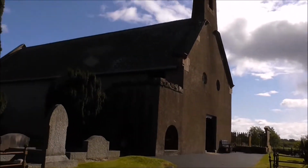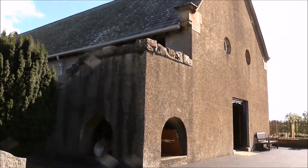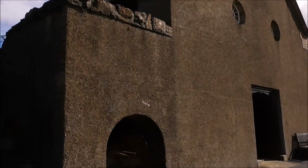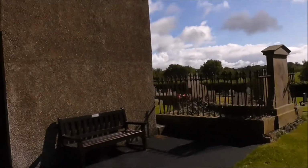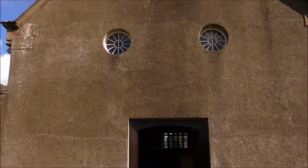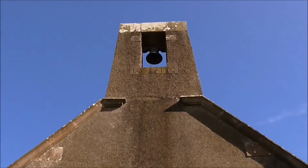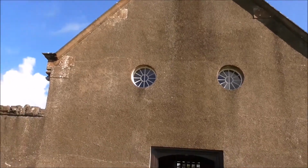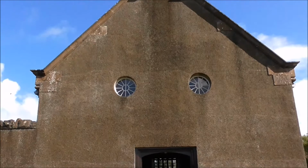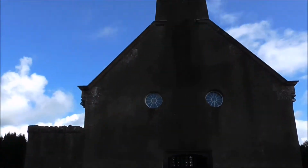The book here says it sits on an elevated, unspoiled rural site. It remains unaltered in character since it was built almost 350 years ago. There we are, the bell tower, 1668. And the European Heritage Open Day booklet says there is no better example of 17th century worship. And this is a Church of Ireland church, obviously.